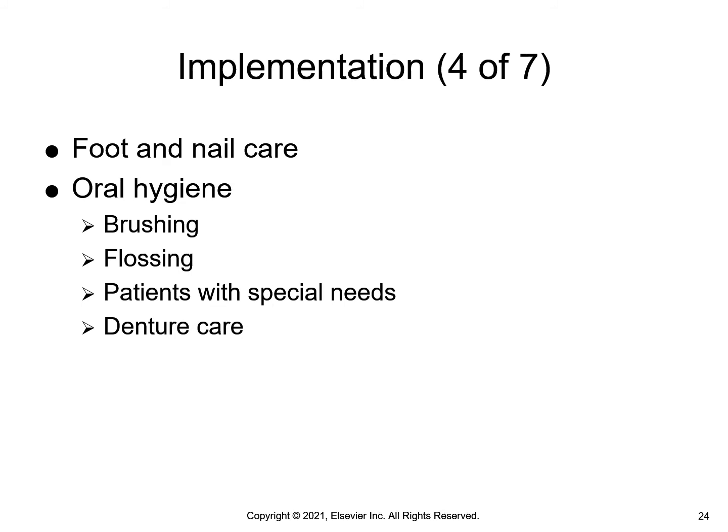Routine nail and foot care will often involve soaking the hands and feet to soften the cuticles and the layers of the horny cells, thorough cleaning and drying, and proper nail trimming. The one exception to this is patients that have diabetes mellitus or peripheral vascular disease, or patients who are at risk for tissue ulceration or infection, because soaking can cause skin softening or maceration of the tissue.